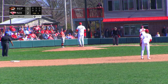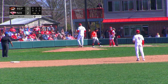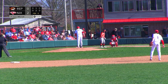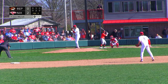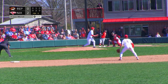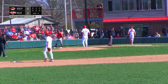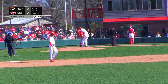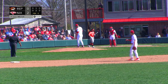Harrington reached on an error and then got thrown out trying to steal. Hughes walked with 1 out in the second inning, stole second, and was stranded there. Pyatt walked with 2 outs in the third and then was promptly picked off first base. And a swing and a foul back to the screen by Harrington. And now Brown is on to lead off the inning here in the fourth. So the best opportunity so far for the Tigers, who trail 2-0 in the top of the fourth inning. Season opener of the 2021 season.